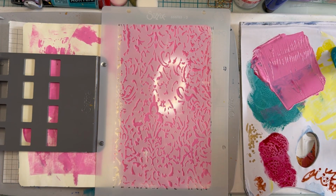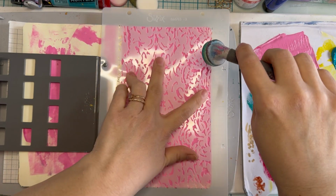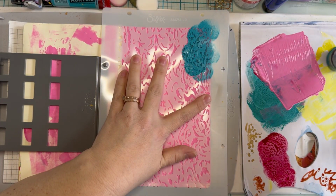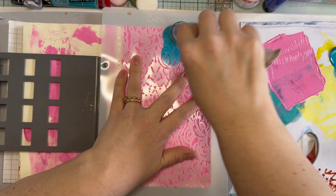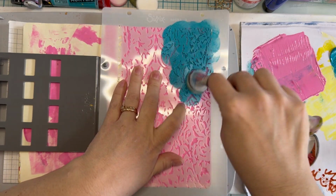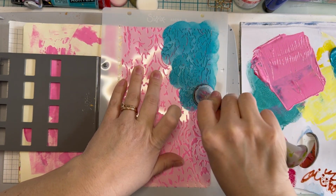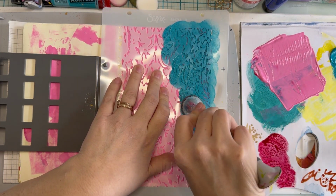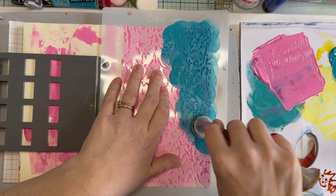So I'm just going to grab this color just as it is. I think it should be okay. And I'm just pouncing, and I'm going to go everywhere because I definitely do want this color to be everywhere so we can see what pattern we're working with. And because I have this stencil on the positioner, I can take my time. I don't have to worry about holding the stencil in place. It's just going to hold itself. And I can take my time and make sure there's a good amount of paint.